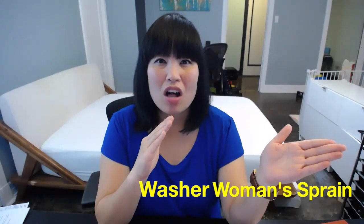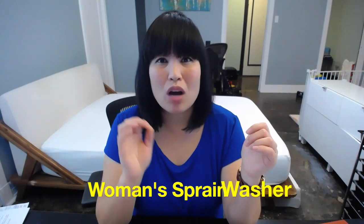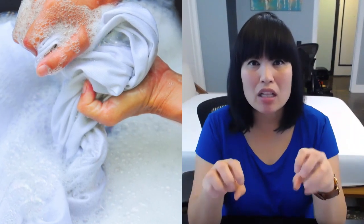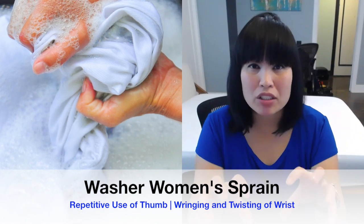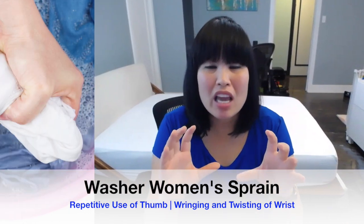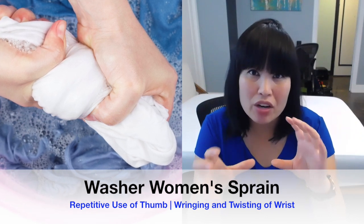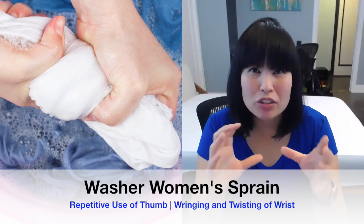And let's take it back over 100 years when this used to be called the washerwoman sprain. Before there were washers and dryers, when people had to manually wash their clothes, there was a lot of opening and closing and gripping and grasping as they're washing the clothes. And that involves a lot of thumb extension and abduction, while simultaneously deviating their wrist ulnarly. So think about wringing your clothes, right? You're twisting your wrist. So remember what I mentioned earlier, this is really exacerbated by thumb abduction and ulnar wrist deviation. Well, manually washing your clothes will definitely exacerbate the pain.